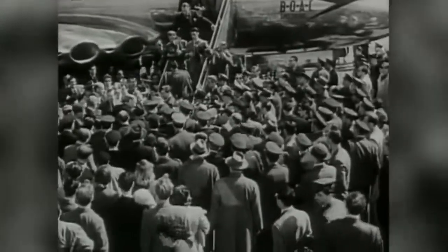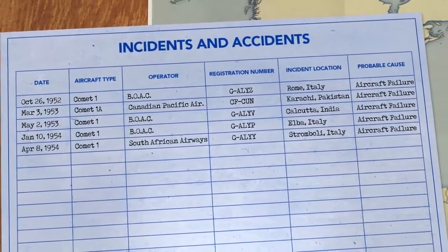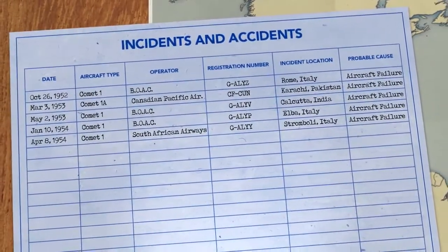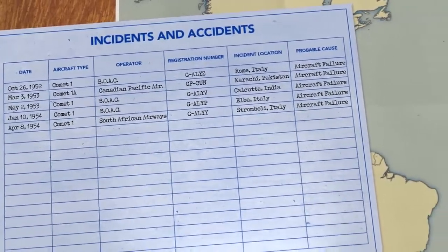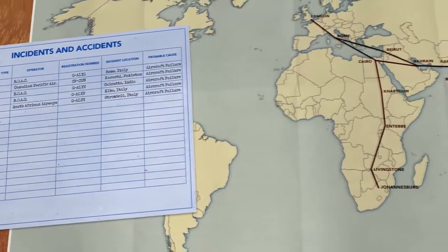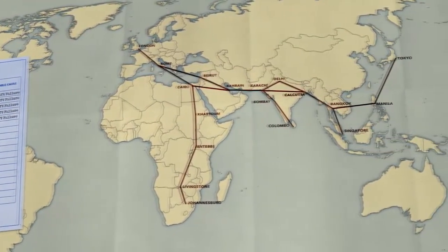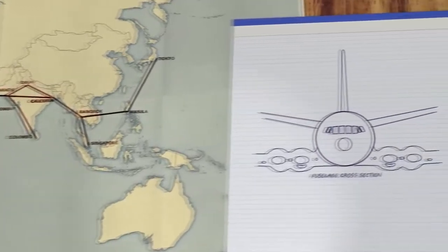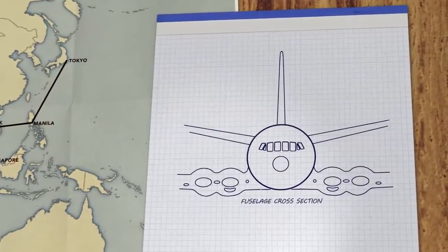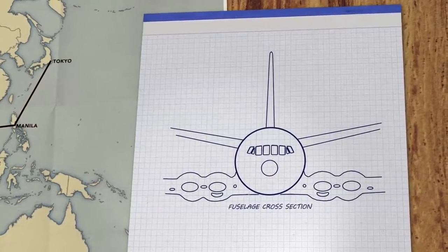But public confidence still remained high, and when the Comet re-entered service, the airlines had no trouble selling seats. Yet, just 3 months later, another Comet disintegrated over the Mediterranean. Now the entire worldwide fleet of Comets had to be grounded, as their certificate of airworthiness was revoked. An unprecedentedly large investigation began, and it would reveal that sudden catastrophic depressurization of the Comet's cabin was to blame, essentially causing Comets to suddenly explode apart in midair.